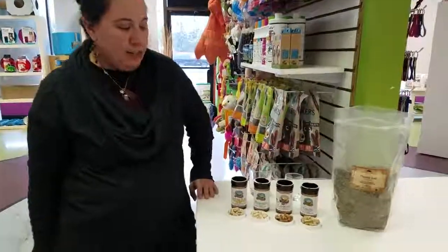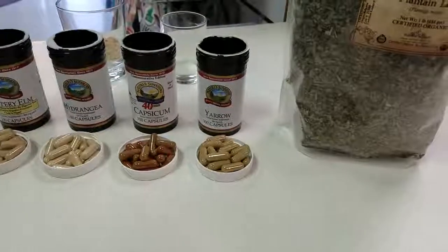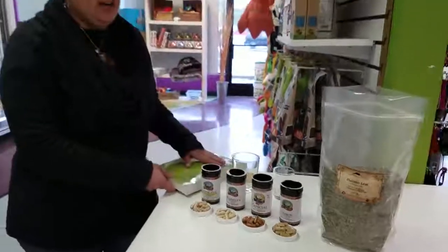Yarrow's the last guy here. Yarrow is awesome for, again, respiratory as well as some stomach. It is very helpful for reducing fevers. Most often how we think of yarrow is using it topically. So maybe you've had a wound or you were outside working in the yard, and yarrow is fantastic to have as a plant in your yard.